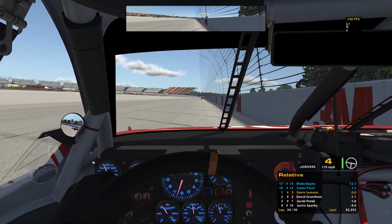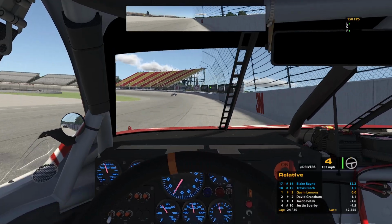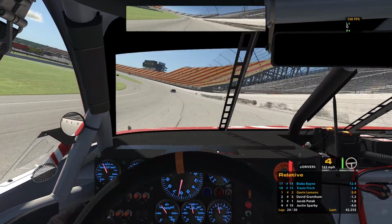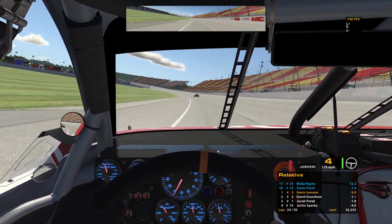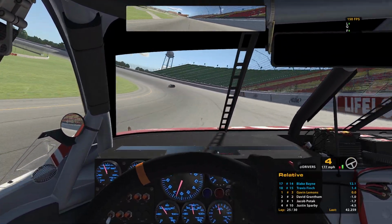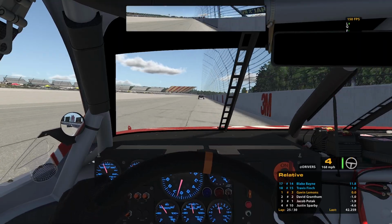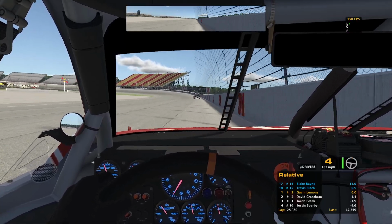Just got to keep it smooth, make it as hard as possible for him to get up here. Hopefully our tires will equalize. Maybe he's pushing a bit harder to get to us. Okay. 6 to go. This lap car may play a role in this, unfortunately. Okay, that felt like a good exit, but he still gained a little bit on us. But we gained some back. Sitting at 1.1.